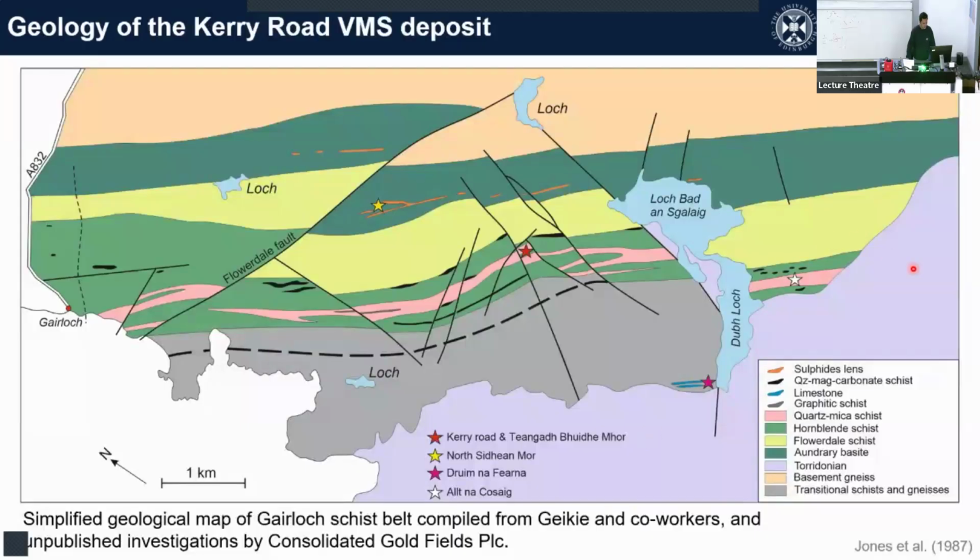So now let's take a little bit more of a look at the local scale. This is the geological map of the Gairloch. The problem with the geological map is that there are several versions of it in the region. At least so far, I can find three versions, and this I guess is the oldest one, from Jones et al. 1987. It's actually not bad. It records most of the units that we found in the field.